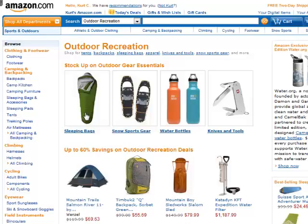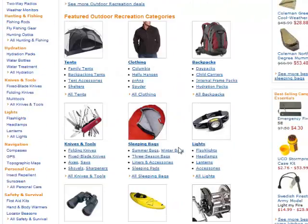The second thing you want to think about is, are people willing to buy this online? A sleeping bag, pretty easy to ship. I think that's fair to say people would want to buy that online. Same with a backpack. Same with a tent. Tents are big when they're open, but when they're folded up, they're fairly small.